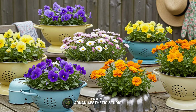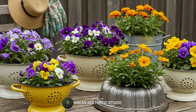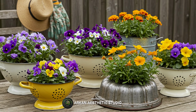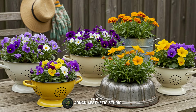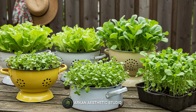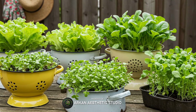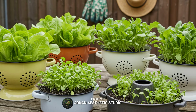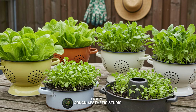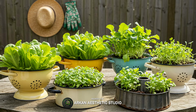From a practical perspective, these containers are perfect for shallow-rooted herbs and salad greens. Basil, arugula, microgreens, plants that thrive in smaller spaces and grow quickly. A sunny windowsill, a patio table, even a balcony can become a tiny farm. There's also ease here. These lightweight containers can be moved throughout the day, following the sun or avoiding too much heat. And when harvest time comes, all you need is a pair of scissors and a salad bowl.